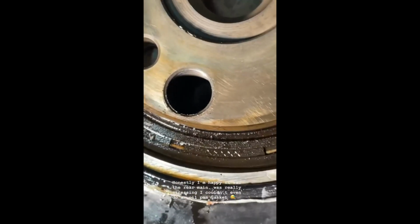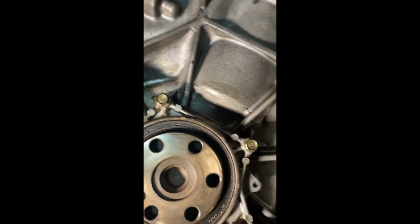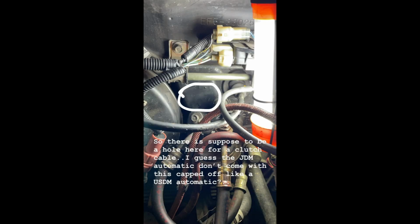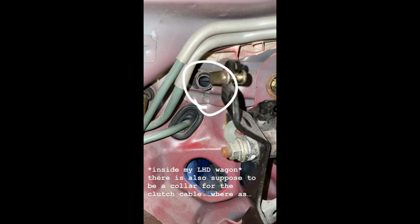So at this point I'm contemplating just going ahead and doing the manual swap, since I'm already basically halfway there. And I started looking into what I needed to do. So some of the Civic Wagons, or maybe all the EFs in general, didn't come with a pre-drilled hole for the clutch cable, because the older Hondas are not driven by hydraulics, it's all clutch cables.